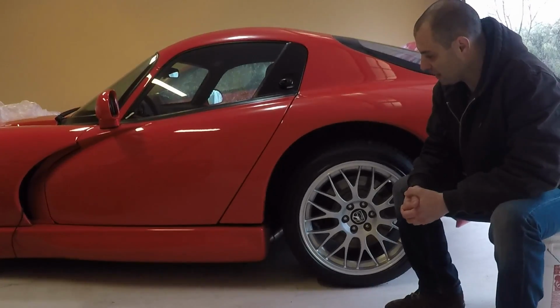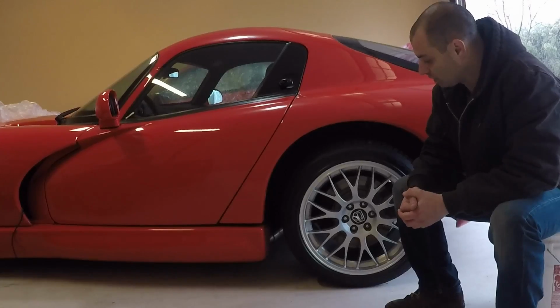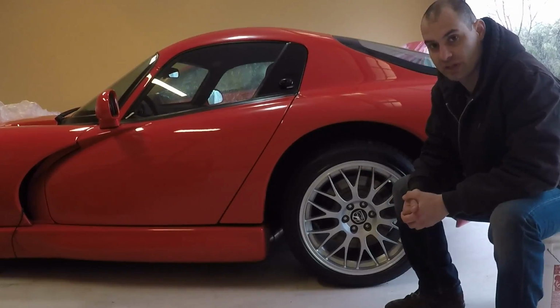So I went to look at it. There were a couple of weird things I found on the car that were just not right. I really didn't plan on buying it, but I just wanted to take a look at it because I hadn't seen one up close in a long time. It was absolutely beautiful. I really love the ACR wheels on this thing. That was one of the things that drew me to it, the fact that it's the next level up from the other Vipers.